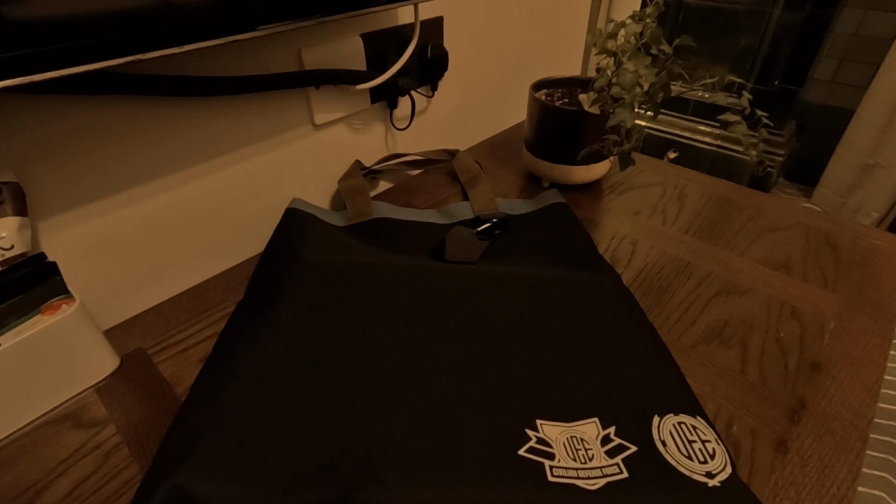Look now at the physical goodie bag. This is the premium experience goodie bag. I'm going to be getting one of each. Might as well make use of that ticket I was unable to sell.